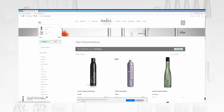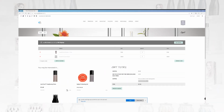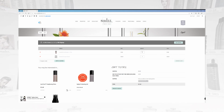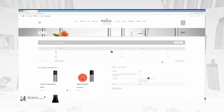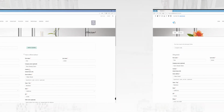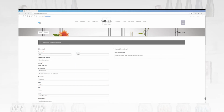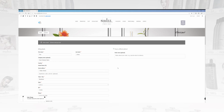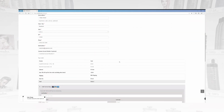Once you have your order ready, you can click through to your cart to change quantities or delete items. When you're ready, you can finish on the checkout page. If you've already populated your billing and shipping address, the information will be pre-populated for your convenience. All orders over $75 have free shipping.